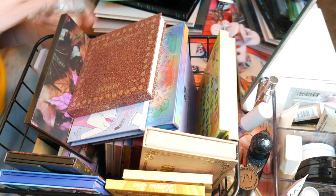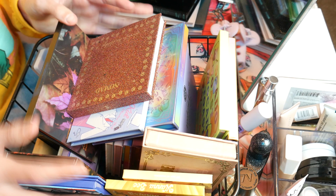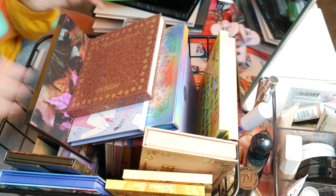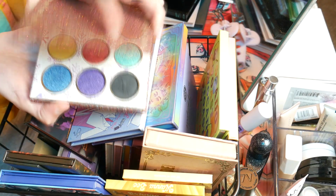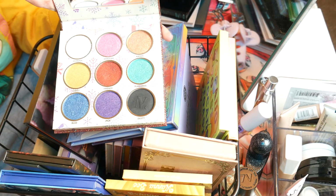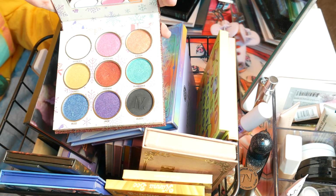Okay, so here's the basket so you can see it in frame. Oh gosh, there's so many things in here. This is really what causes me chaos most days. So starting from the top, this is the Nomad Home for the Holidays palette. This is my only all shimmer palette. The black matte in this palette is absolutely amazing. What I love the most about the palette is this red metallic.